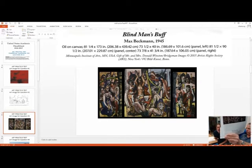Decathletes, that's page 11 of your book. Blind Man's Bluff, 1945. The title of the piece? Blind Man's Bluff. That's what you told me. And the artist, or is that the question? Max Beckmann. Beckmann, yeah. Yes.